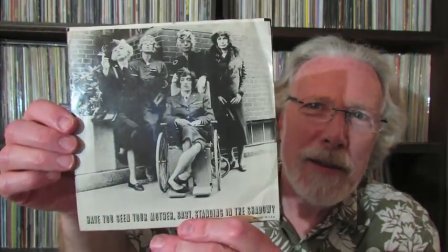And the US edition of Have You Seen Your Mother Baby Standing in the Shadow, with the terrific drag photograph on the back. They really got to be enjoying that far too much. Story is that after that photo session, they went into a bar and ordered drinks, and nobody batted an eye.